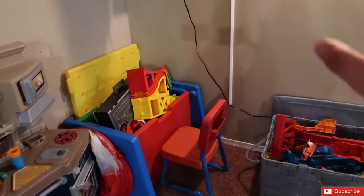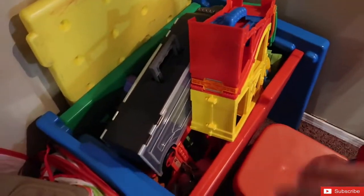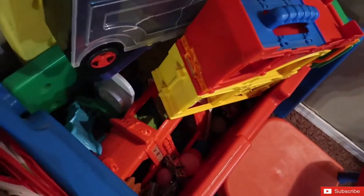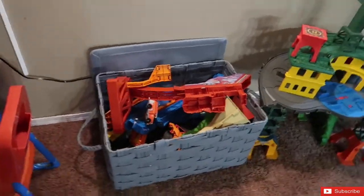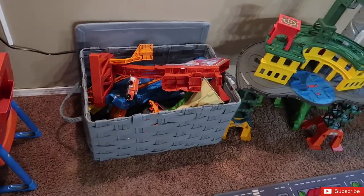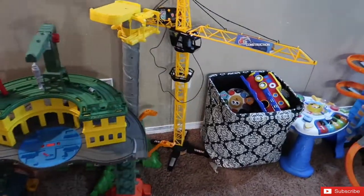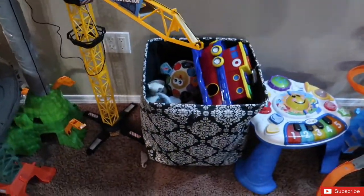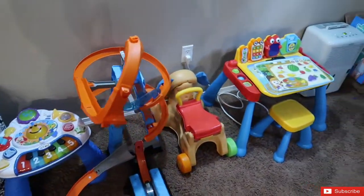And then we have this, it turns into a desk, but we're just gonna use it as a toy box for now. So a whole bunch of just random toys in here that they can pull out. We've got train tracks, all the train tracks in there, plus two other sets. We've got this little crane. Got stuffed animals in that bin, and then Hot Wheels. There's just a little bit of everything.